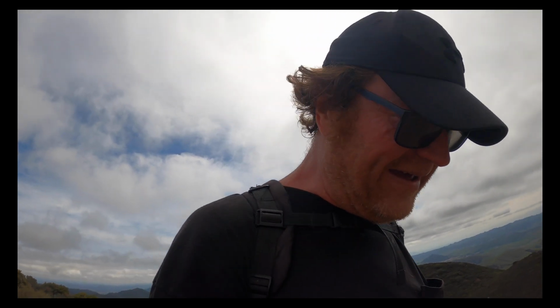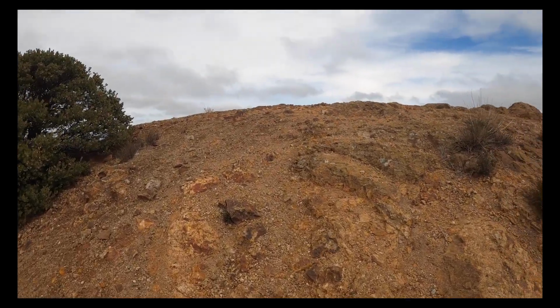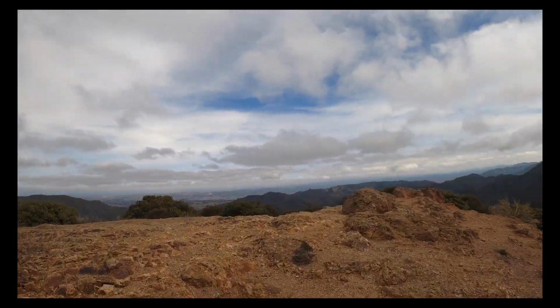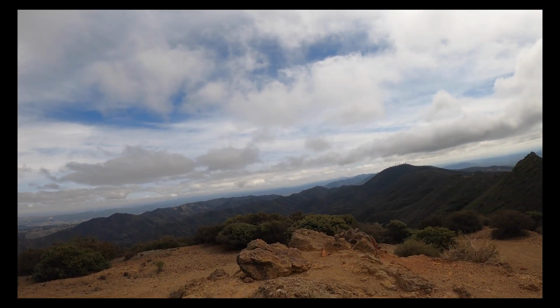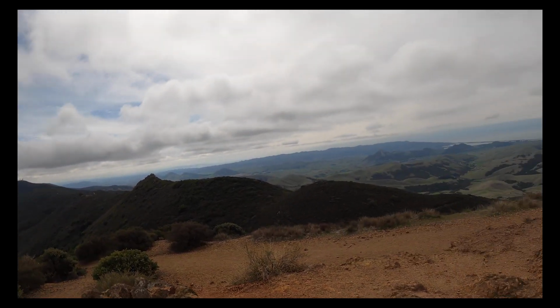Ladies and gentlemen, I, Kelly Carpenter, have reached the top of Cerro Alto for the second time. Oh, wow. Up to the tippy top. Tippy, tippy top. Oh boy, I'm tired.